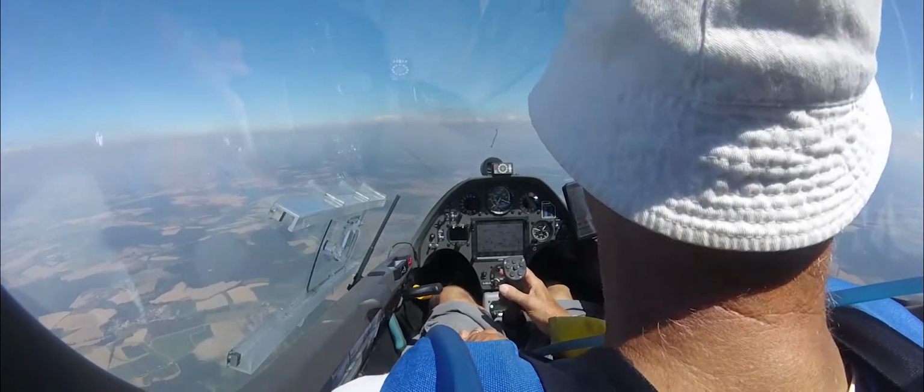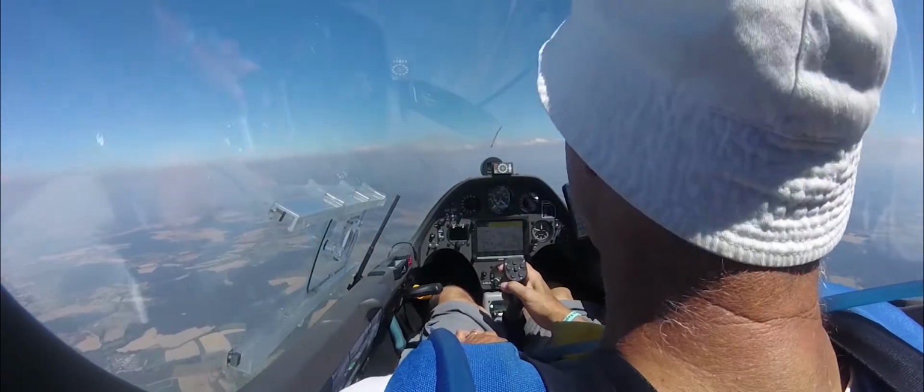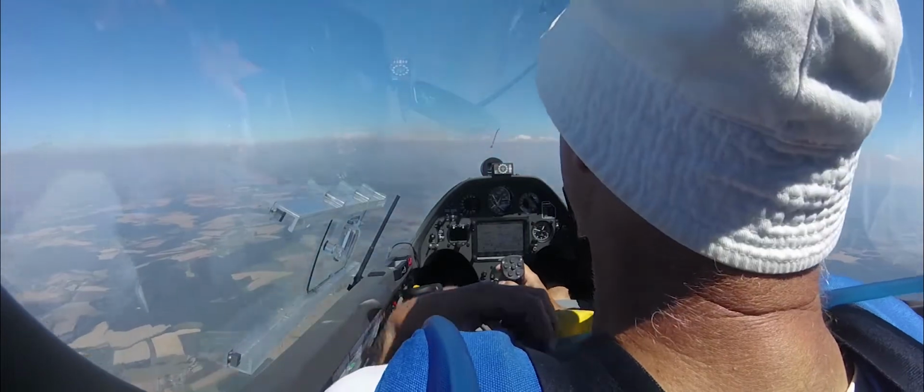So the initial run out to the northeast towards the first turning point was under very good cumulus conditions. We were flying fast and taking good climbs, but then we came across a very large blue hole. We climbed to near cloud base just before the start of the blue hole and set off across the blue.